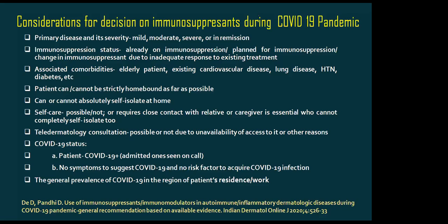Then we have to examine for associated comorbidities, whether the patient is elderly, has existing cardiovascular disease, some lung disease, hypertension, or diabetes. They are high risk patients for COVID-19. So in these cases, the plan should be very cautious. Then we have to see whether the patient can or cannot be strictly homebound, depending upon the occupation of the patient. It will depend on whether the patient can completely self isolate at home when on immunosuppressives. When we put a patient on immunosuppressives, we have to be clear whether the patient can go for home quarantine or not, or can self isolate at home.